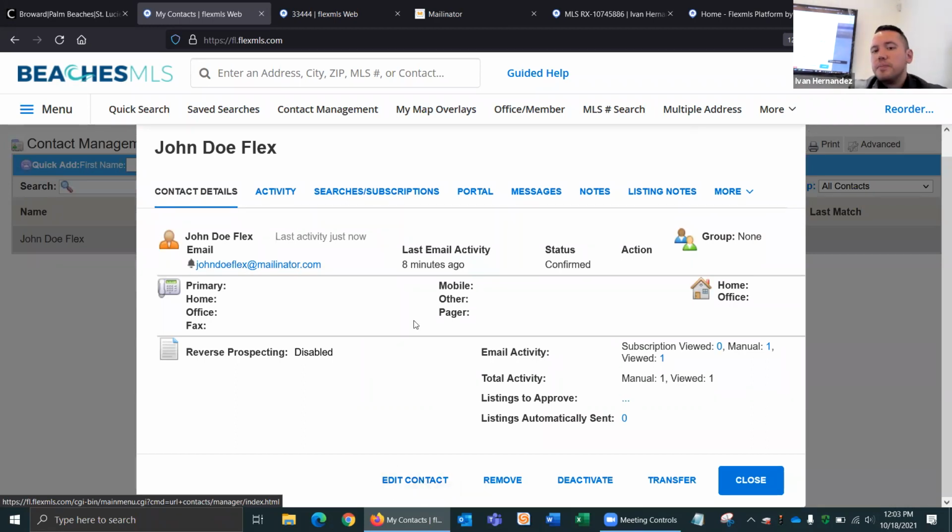If you're done working with the person, you could remove the contact altogether. Not that many people do that because you always say, well, what if this person comes back to me down the road? Keep the contact record, makes sense. But if you already found them the house that they want, you could deactivate the record. And that just puts it in a holding pattern so that it doesn't send anything anymore to them.